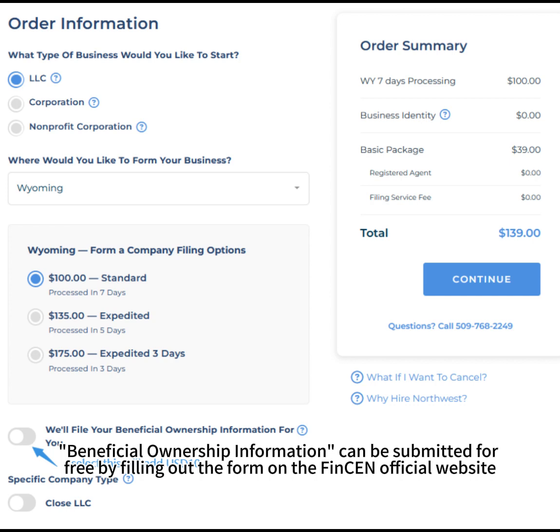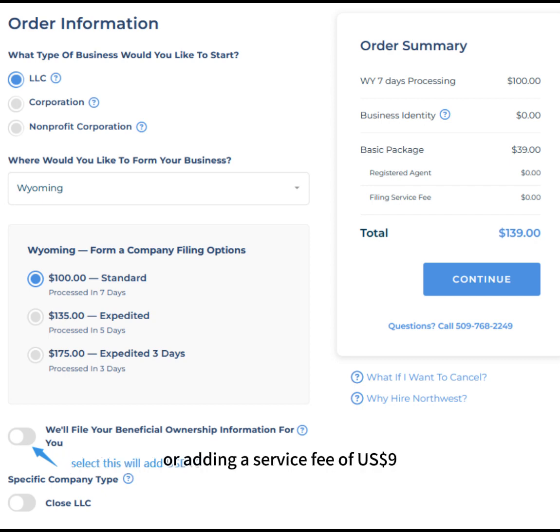Beneficial ownership information can be submitted for free by filling out the form on the FinCEN official website, or by adding a service fee of $9. The total order amount is $139, and there will be no extra charge. The U.S. company can be successfully registered.